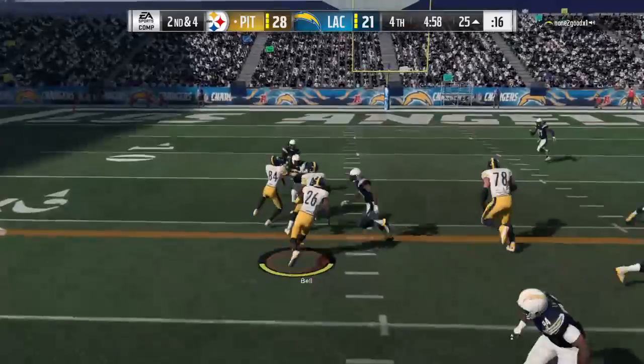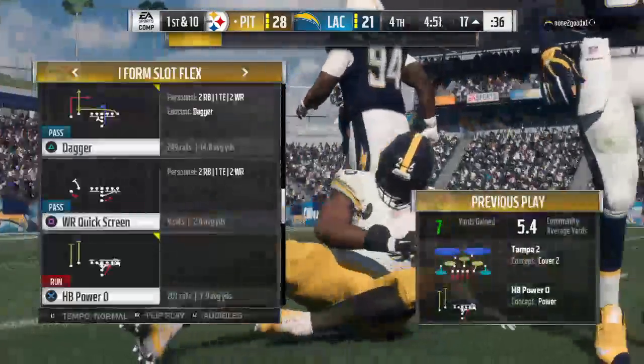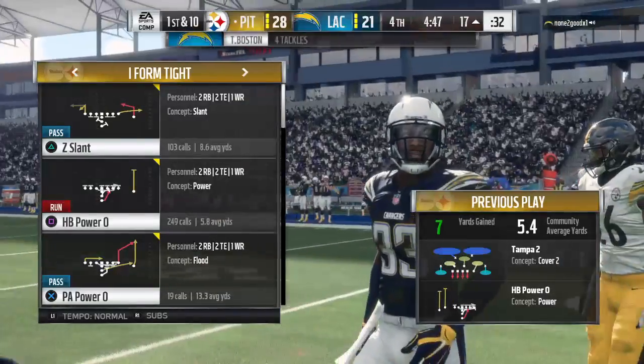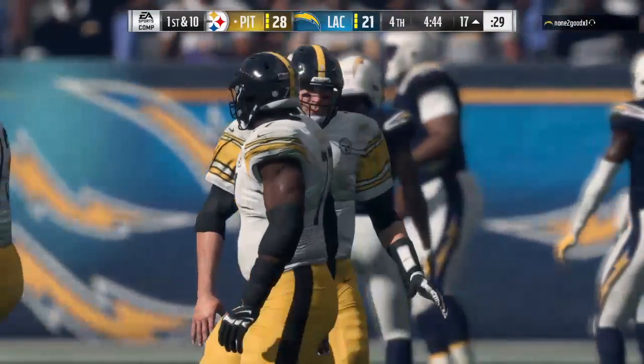Here's Bell. And he'll get it down this time to the 17. Call it a gain of 7, and it gets him a new set of downs. Now, I'm guessing you'd say this is kind of the key here. Grind out some yardage, work on that clock, see if you can continue to tick it down. Definitely. You want to bleed things out at this point, right?